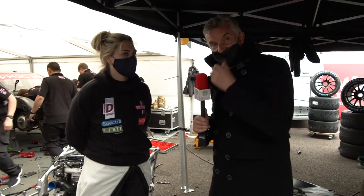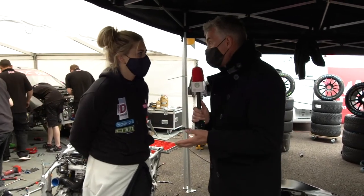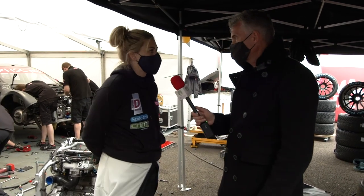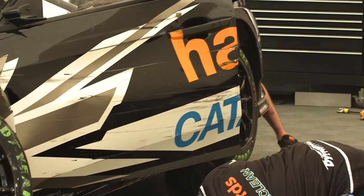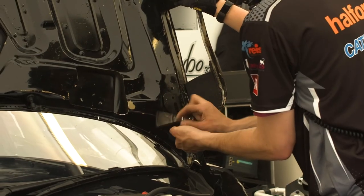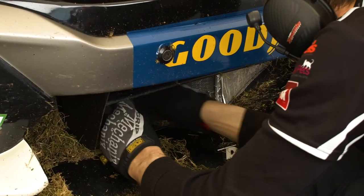We're with Jade. Jade, are they going to get the car ready for race three? Yeah, that's the aim. It's going to be touch and go, so we don't have very long, but it might be a pit lane start. We might make it to the grid at that moment. That is unknown, but they're just working flat out to see the best they can do.